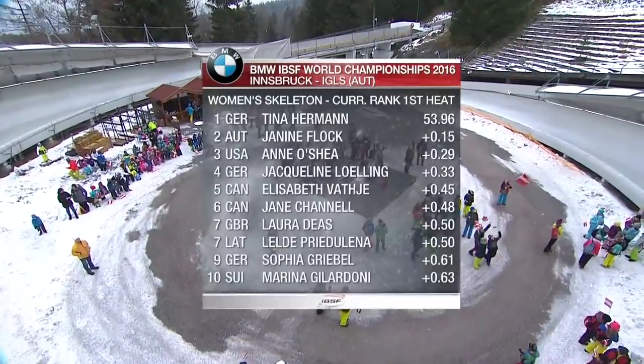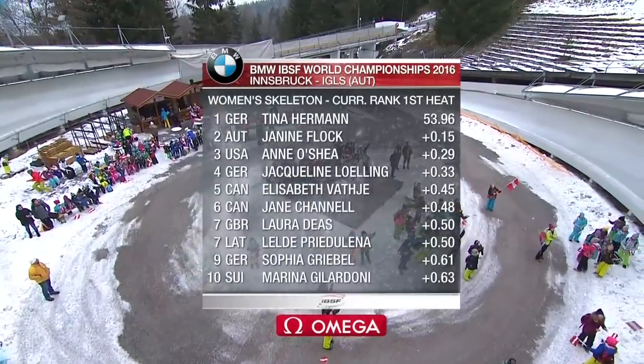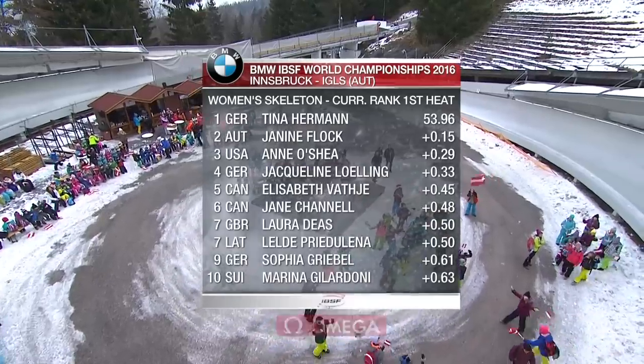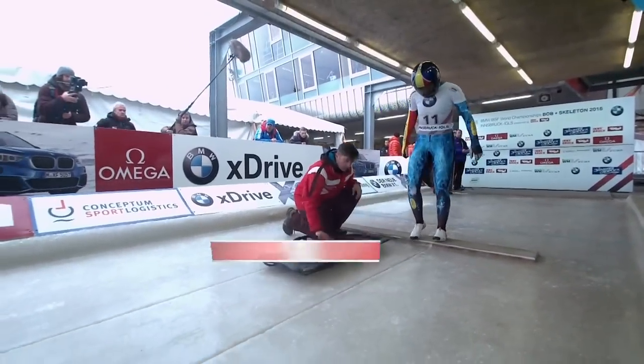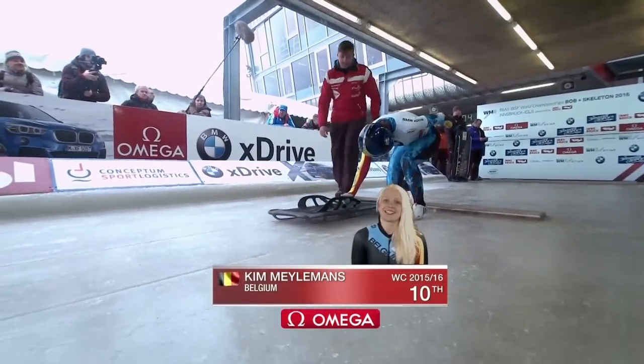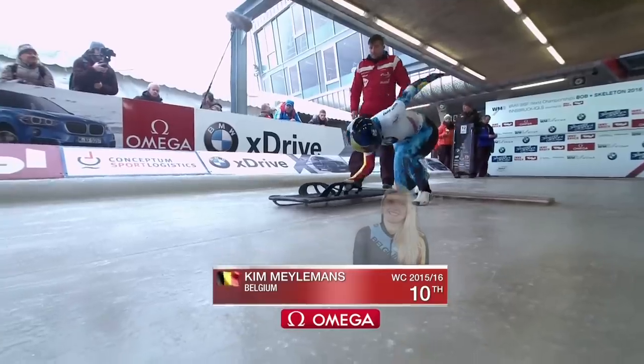Not as quick. Tina Herman leads by 1,500 from the hometown queen, Janine Flock, and O'Shea of the USA, lying in third. It's already a tightly packed field. Women's Skeleton World Championships here in Igls.